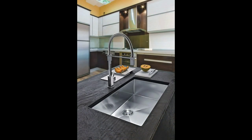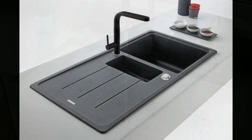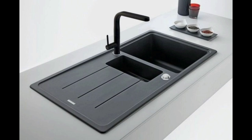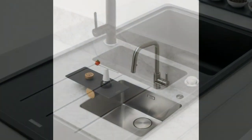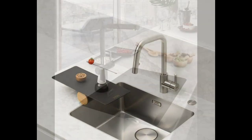Choosing the right material is very important in building up your kitchen sink. Selecting the right size of kitchen sink is another important factor to be considered before going forward.